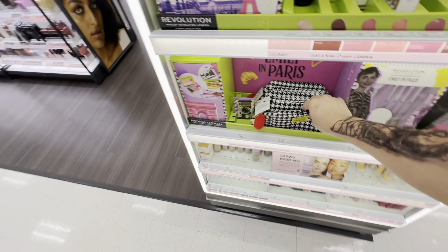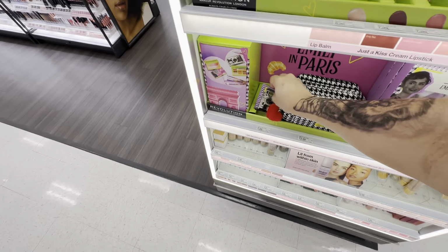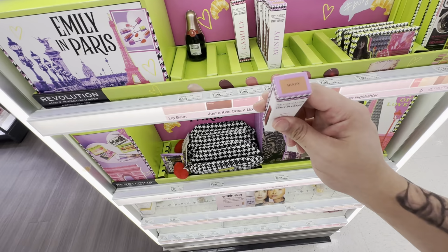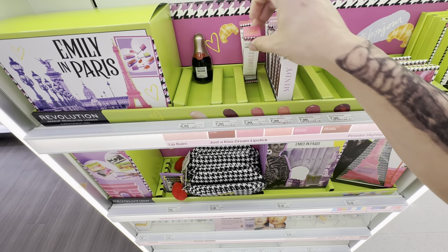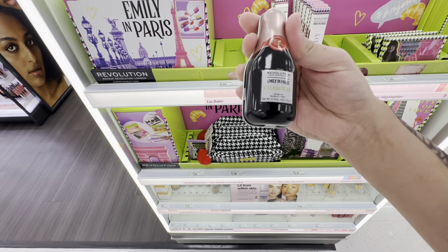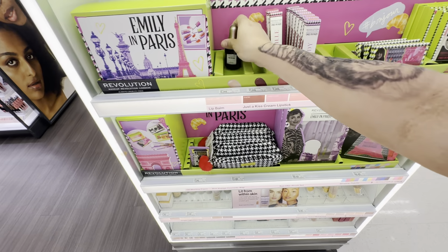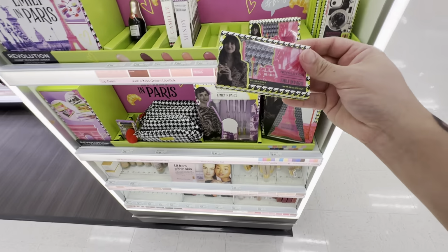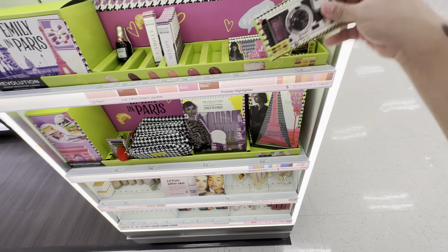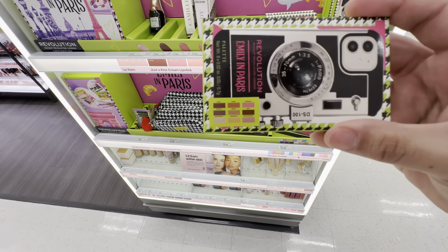houndstooth bag. Emily in Paris, I think these are like blotting wipes for oily skin. The lipstick is in Mindy. Another lipstick in Camilla. And another, what is this right here? Lip balm, champagne lip balm. Cool. And then what is this right here? Highlighter. And then I guess more blotting. Oh, the makeup palette.